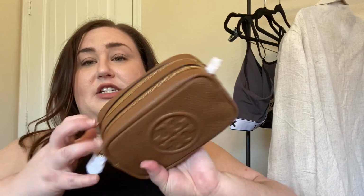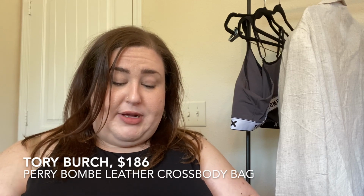Okay, now this is another thing I picked. Now, I don't really buy a lot of Tory Burch. This is a Tory Burch bag. But I have been interested in these little camera bag style handbags, and a lot of them are expensive, including this one. I think this one's like 160 something. So I am going to open up at least and try the handle on it because I want to see how long it would be, because finding crossbody bags for plus is not easy.